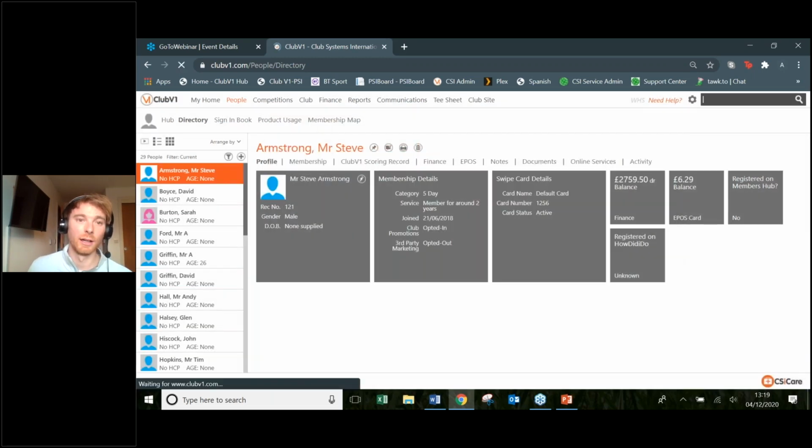Okay. Also a good feature of the system is that when you do schedule a category change and we raise a bill for that date in the future, the system will recognize his new category and he won't receive a 5-day invoice. Perfect. So that is how you can move members on an individual case-by-case basis. There's one more thing I'd like to show you.